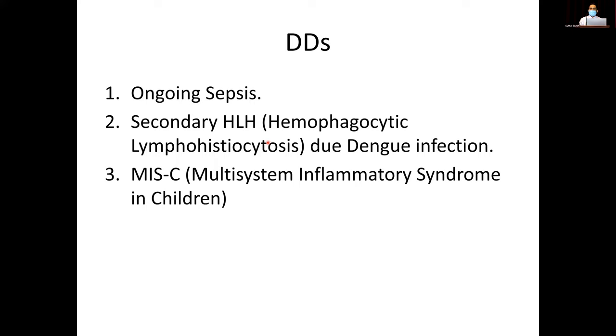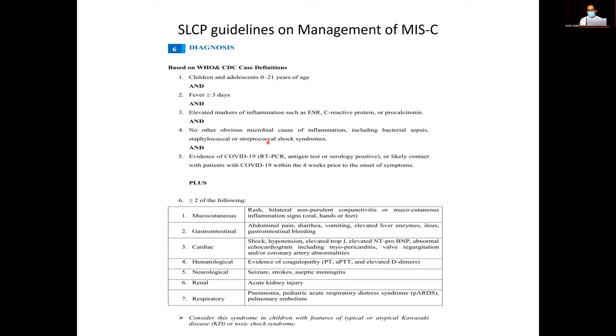The second differential diagnosis was secondary hemophagocytic lymphohistiocytosis due to dengue infection. The third differential was multisystem inflammatory syndrome in children, because in these few months we saw a few cases with dengue fever on top of COVID-19, DHF with COVID-19, and some cases where both conditions were coexisting. So this was taken from the Sri Lanka College of Paediatricians guideline on MIS-C, July 2020 edition.